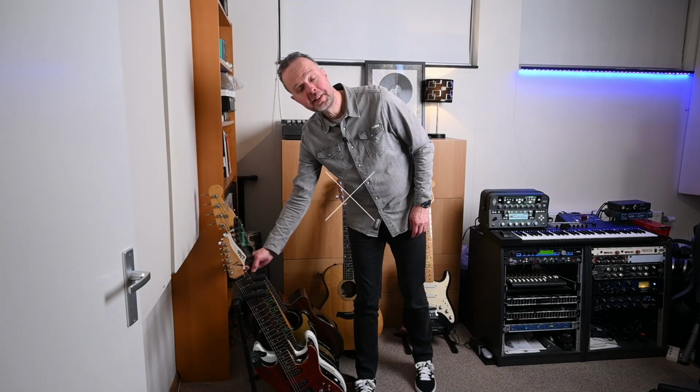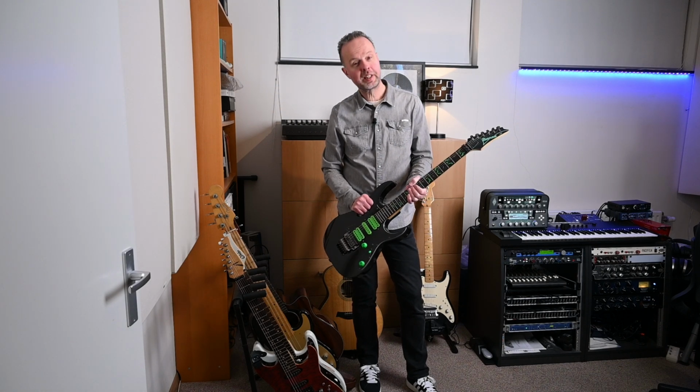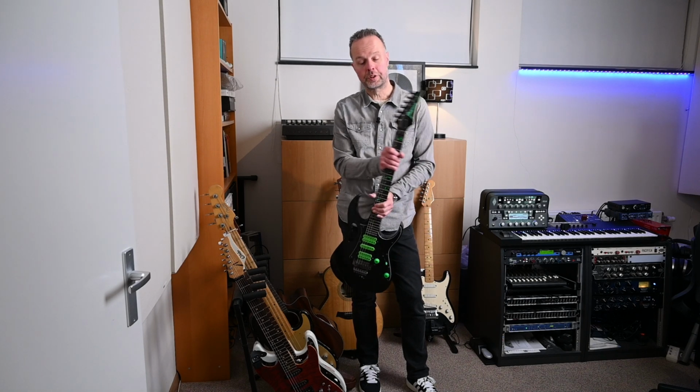Now this is a guitar that I had when I went to the States to study at Musicians Institute. It has the grip, so it's a Steve Vai Jem 777 model. I played heavier music at the time. At the moment I'm not really using it anymore, except when I need that really saturated humbucker sound from a guitar like this, for example for some rakes or really some heavy chords.